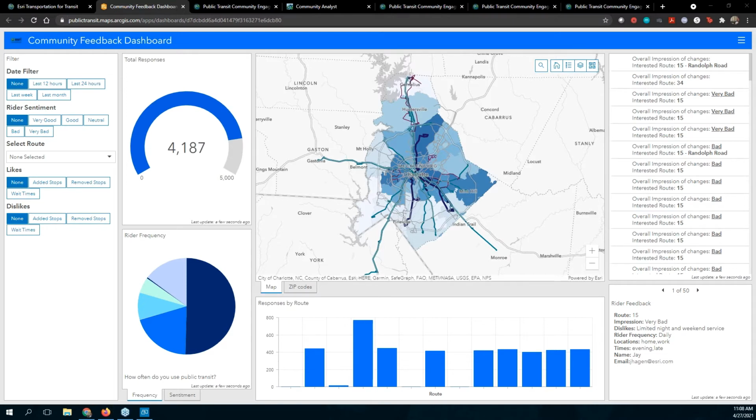So what we were talking about here today is we have this transit community engagement solution, and really this is a comprehensive solution that's going to give you a suite of applications for doing analysis, for doing communication, and soliciting feedback from the public for things like route changes, system redesigns, line extensions, capital projects, fare changes, and really any kind of outreach needs you might have.